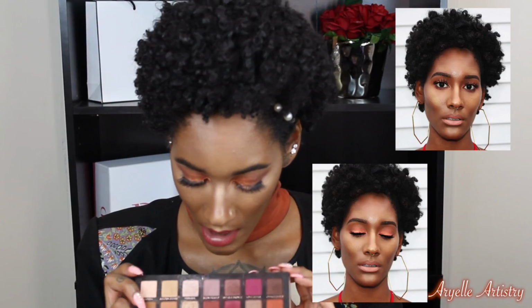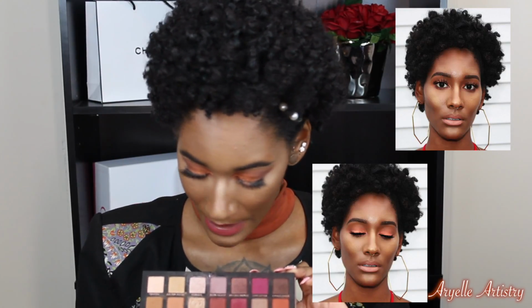I've done that before. I'll insert a picture over here for you so you guys can see. And I do these all the time. I just love this palette, and the pigment in this is honestly bomb. Let me just show you the darker shade.